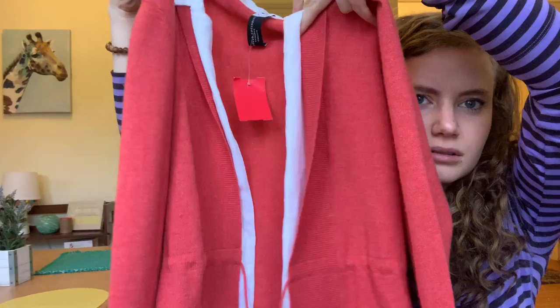And if you're not familiar, Brunello Cucinelli is a very high-end brand, and his cashmere pieces retail for thousands of dollars. So this was a great find. I paid $34 for this. It does have a hole in the shoulder. I don't know if you can see, yeah, a little hole.